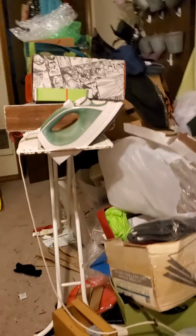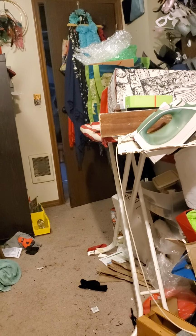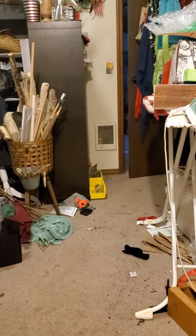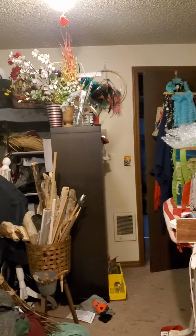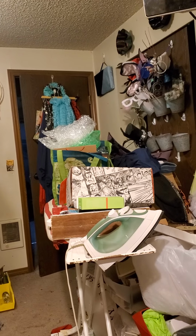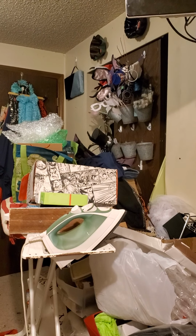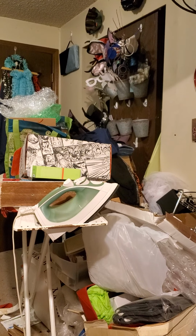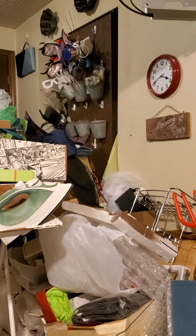There, my ironing board is covered in things, and I couldn't use it if I wanted to right now. I'd have to move things first. As you can see, I have a path just big enough to get through the room to my workstations. There's more costuming stuff, jackets and scarves on the back of the door. The closet is full of costumes, costume accessories, I think there's a few board games in there and more craft supplies. Most of my scrapbooking supplies, in fact, are in that closet.